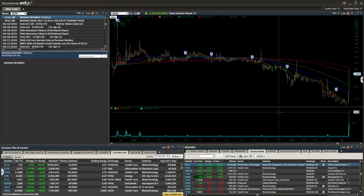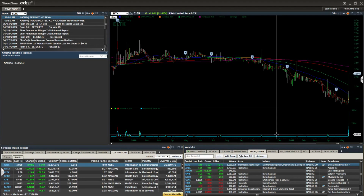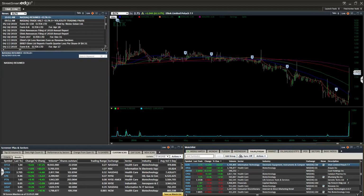And then I knew it was going to be a scanner day because we have nothing gapping up. Traders want to trade, and ELTK pops up on the scanners. Look at it, just blows through all these moving averages here. Blows through the 100-day, keeps running up to the 200-day, and now it's running up to the 300-day.